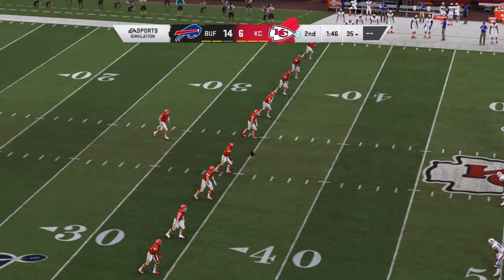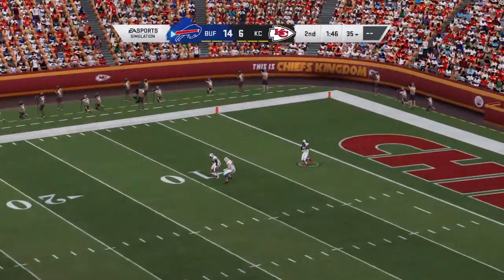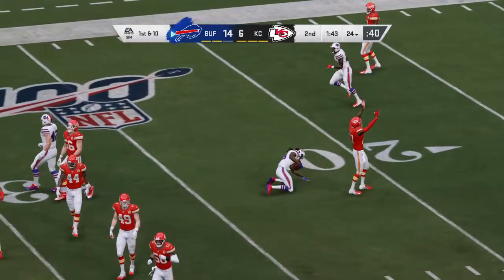After the field goal, here's Butker to kick it away. This is taken at his 4. They'll bring it back to just about the 25. Call it the 24-yard line.